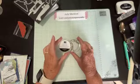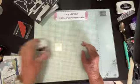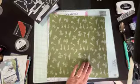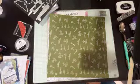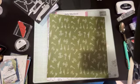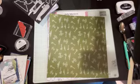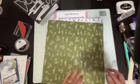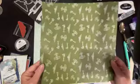Okay. And you get 40 of these. All right. And then we have the paper. So let me tell you what colors are in here. The colors are Boho Blue, Copper Clay, Mossy Meadow, Night of Navy, and Smoky Slate. Okay. So this one's quite cute with the little planes all over it.